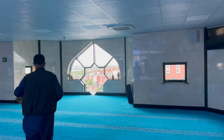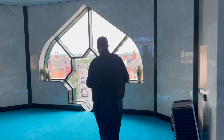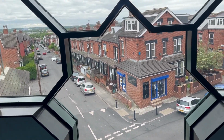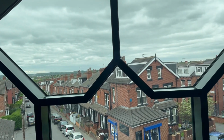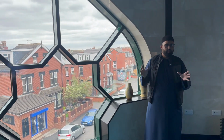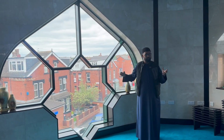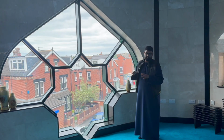And when we come out this side here, the view you get is of the local community, from whether it's the shops downstairs, whether it's the houses, the local streets. This masjid is directly situated in its local community, in the heart of it. And alhamdulillah, it becomes like a focal point is what I would say, and a pillar for the community, somewhere where they can all gather in times of need, and alhamdulillah for the namaz as well. So this masjid is always open for that.